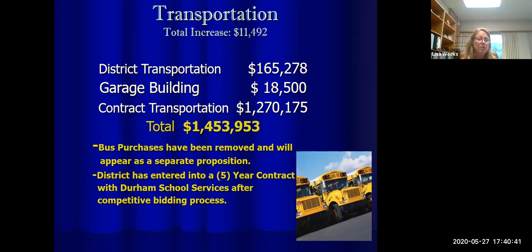Our buses are in excess of 10 years old and high miles. Actually, most of the problem with them, I think, is the rust from New York State roads. And we have entered into a 5-year contract with Durham School Services. We did a pretty extensive, detailed bidding process, and we chose Durham. I think they have a very good reputation. They're already doing a lot of really good things working with us, and so we think that will really work out well, we're hoping.